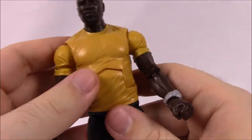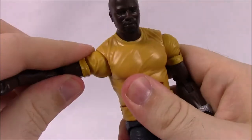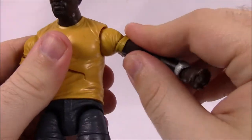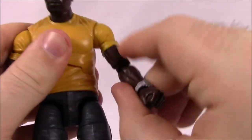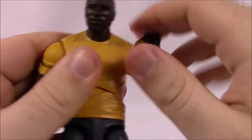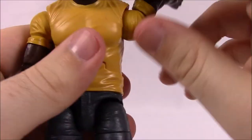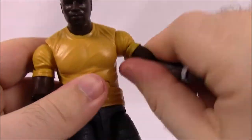But movement-wise, he's got all the classic movement. As you can see, he's got the ab crunch there. He has some shoulder movement, which depends on how you get the arm, but these move pretty fine. Sometimes the joints here don't move, so you can't get the arm up, but this one does a pretty good movement. It's got a ball joint at the top, so you can move the arm. It clicks a little as you turn it, but it doesn't make a loud sound, so it's pretty strong there.